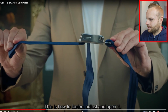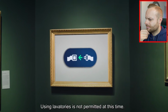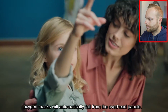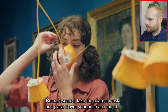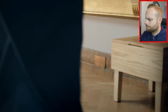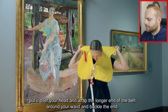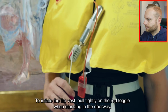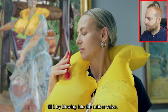How to fasten, adjust, and open it. Your seatbelt must be fastened whenever the seatbelt sign is illuminated. Using lavatories is not permitted at this time. If the pressure in the cabin drops sharply, oxygen masks will automatically fall from the overhead panels. Remain seated. Take the nearest mask and place it over your nose and mouth. Secure the elastic band around your head and breathe normally. Put on your own mask first and then help others. In case of landing on water, take the life vest out of its pocket, put it over your head and wrap the longer end of the belt around your waist and buckle the end. Adjust the life vest to fit your body by tightening the belt. To inflate the life vest, pull tightly on the red toggle when standing in the doorway. If the life vest does not inflate correctly, fill it by blowing into the rubber valve.